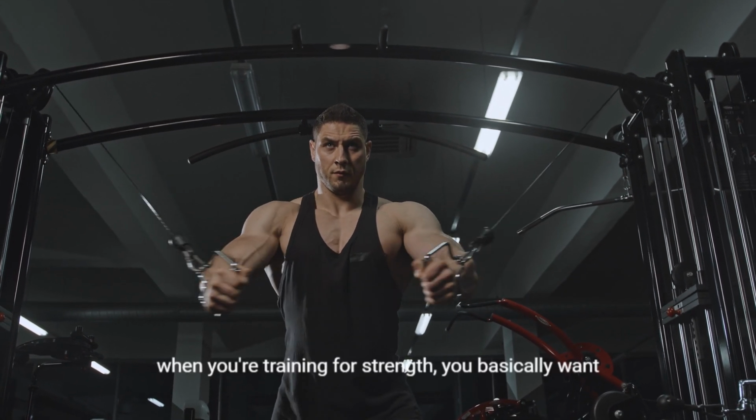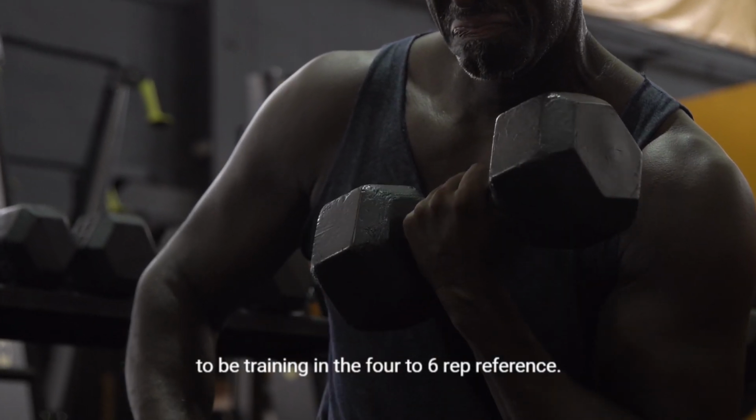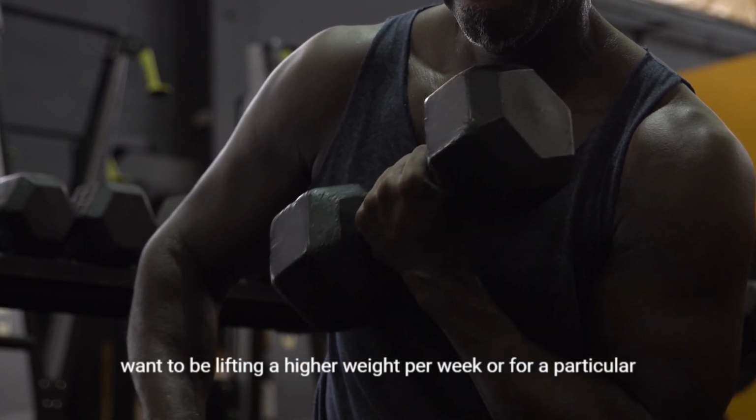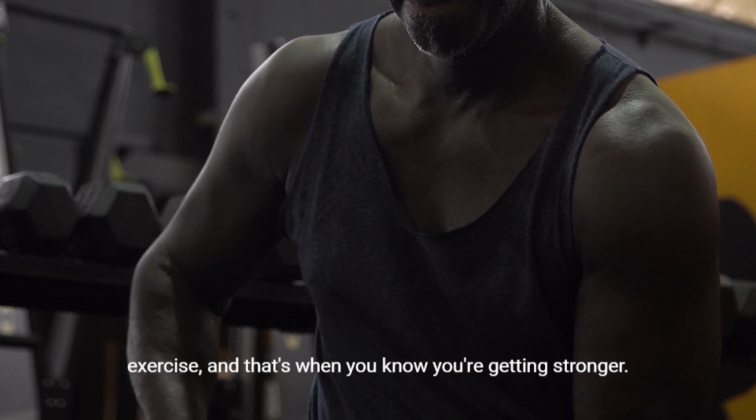When you're training for strength, you basically want to be training in the 4 to 6 rep range when you're using resistance bands or weights. You essentially want to be lifting a higher weight per week for a particular exercise, and that's when you know you're getting stronger.